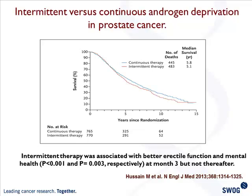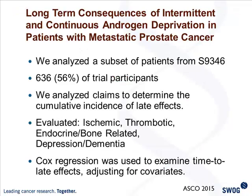Our first analysis was linking to a trial published in the New England Journal by Dr. Maha Hussain from the prostate cancer group, showing continuous therapy versus intermittent therapy for androgen deprivation in metastatic prostate cancer. Intermittent therapy did not achieve its non-inferiority goal. The thought was that they would be equal and it would be associated with fewer side effects. While they found some decrease in side effects for the first 3 months on therapy, no subsequent evaluations showed a difference in those effects. We were able to analyze long-term consequences, looking at ischemic events, endocrine events, and depression in these trial participants, and this will be presented at an oral session in the prostate cancer session at ASCO.